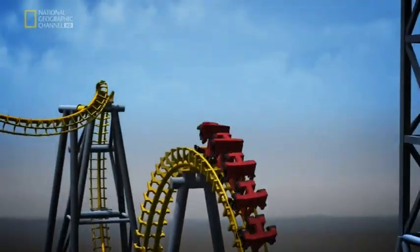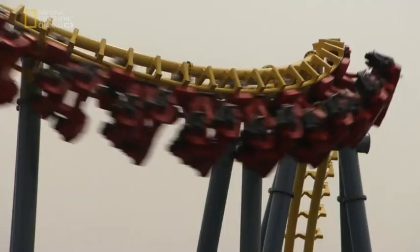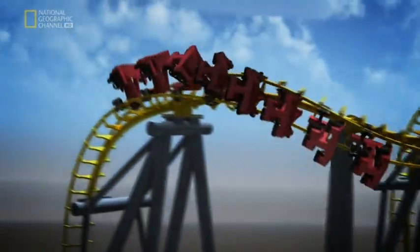You go 3 times forward upside down, 3 times backward upside down. So a total of 6 times, which, given the shortage of track, is the most intense ride there is at the moment.